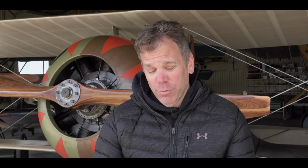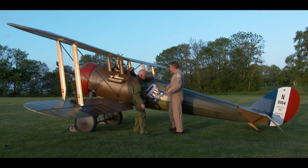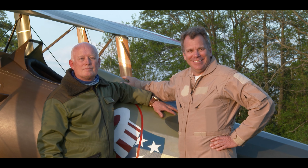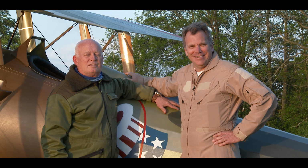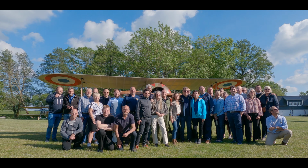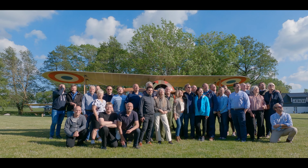The other part of this job, which is really amazing, is to be able to participate in some of these restorations, to see them come to life. And it's been an absolute honor to have Mikael Carlson restore this aircraft to absolute perfection, to the way it was. And he probably wouldn't like the word perfection because they were never perfect at that time, but restore the aircraft to the way it was in 1918. So it's been an honor to be part of that project.